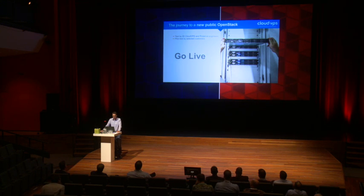We started our pilot with a select group of customers. And some of those customers were so excited they already decided to go live with their websites before we even released the platform to the rest of the world. And then we had our go live, and that was in June, halfway June. So from that moment on, everyone could order an account on our public OpenStack.